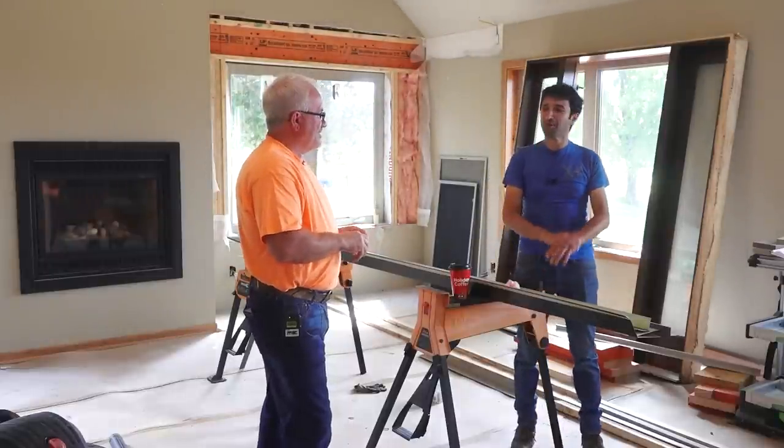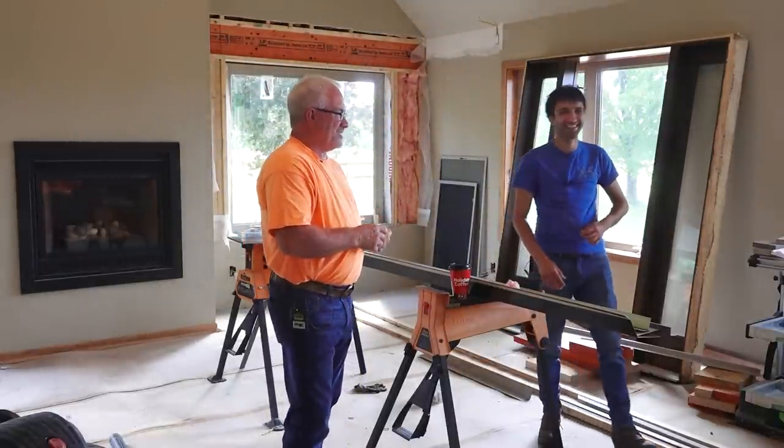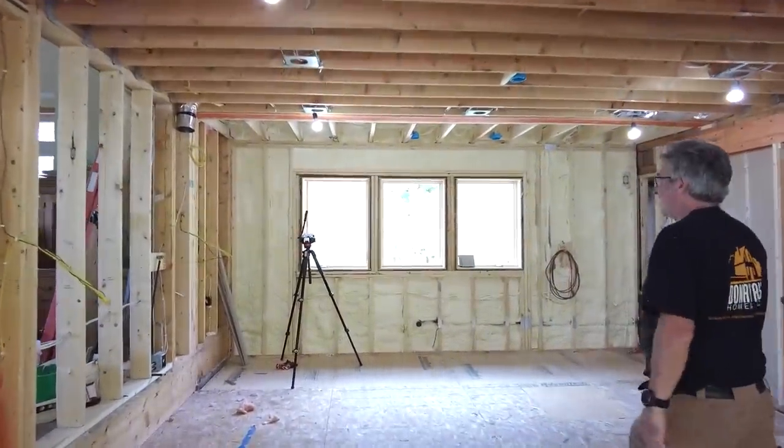Anymore. Come open up all the walls. Yes, we're going to continue it through the existing. So there we go. We're all insulated in here, and the foam actually worked out really nicely.